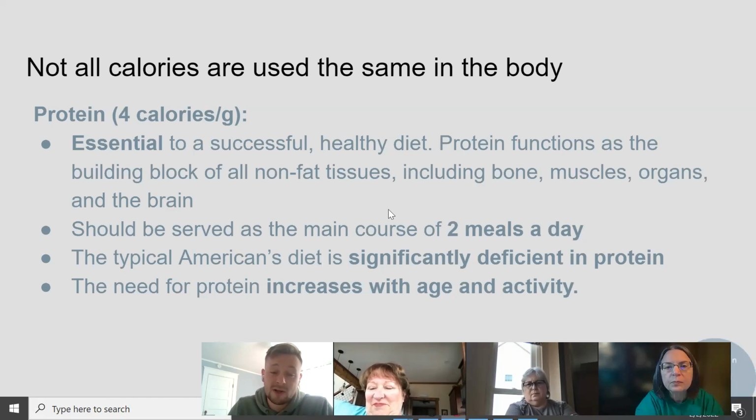I really think most people ought to be serving protein as a main course, 2 meals a day. That's a really big behavior change for most people. You're like, really? Tuna and salmon? I do tuna for lunch, salmon for dinner? That's a lot. I recognize that's a lot. That's a big change. And you'll realize how big of a change it is when you go into a restaurant.